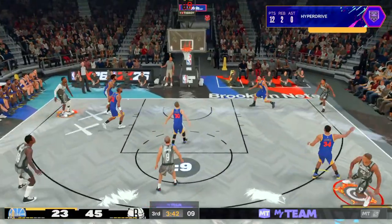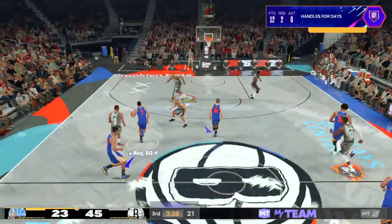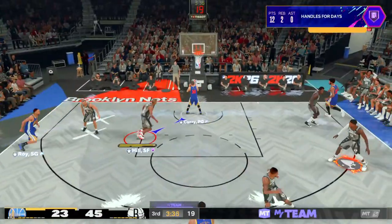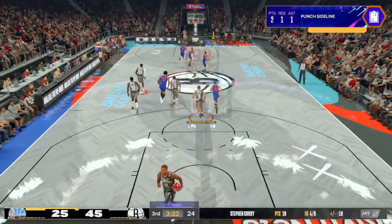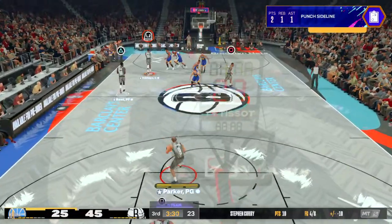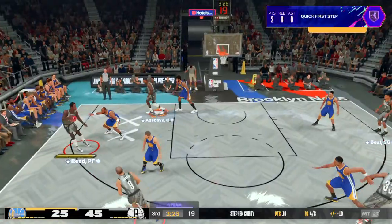There's the triple. Rebound Roy. To the middle. Here's Curry, and he banks in the layup. 10 points for Stephen Curry. Great work inside by Curry there. So clever and composed in the paint.